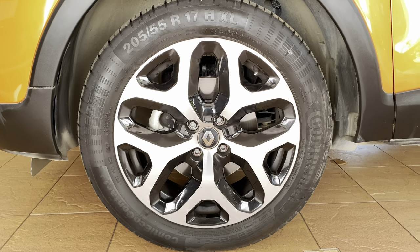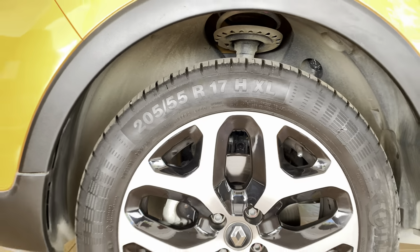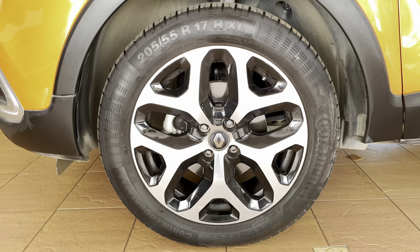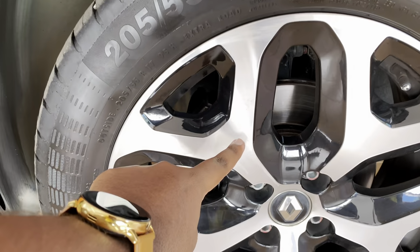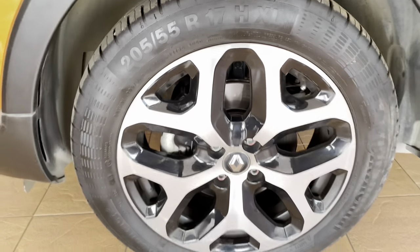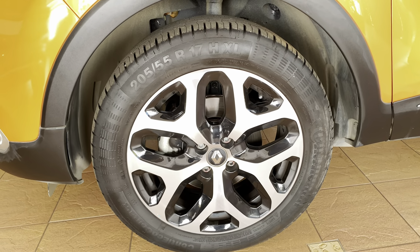the Continental ContiEcoContact tyres. And the tyre dimensions do measure 205/55 R17. So these are the 17-inch rims, as you can see. Overall, the 17-inch rims do look very nice. They have a very nice design. You get the Renault badge in the center, and you get this brushed chrome finishing, as well as this gloss black finishing. Looks very nice overall. And the rims do look very nice, if you ask me. Really love the overall design.